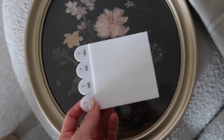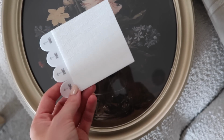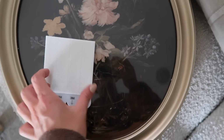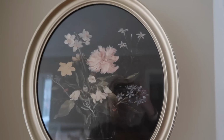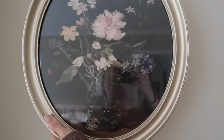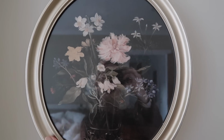I'm patient to wait for Chris to come back, and to be honest, I don't feel like it's necessary for us to drill a hole for this picture frame, so I'm just going to put it up with our command strips, and I think I'm going to put it up on the wall here where eventually will be a built-in bench. We're going to have a blind on this window, but I think this just adds a little bit of something, and I like the darker colours contrasted against the wall as well to bring in some deeper tones.